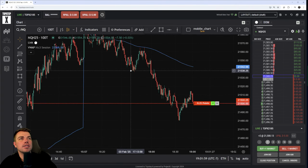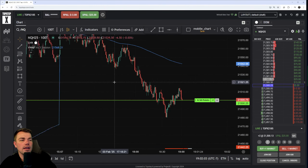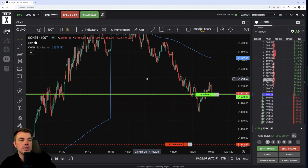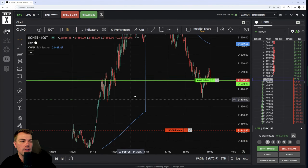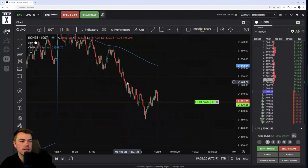What's the benefit of setting the time frame to ticks, like 100 tick? I just like the 100 tick because it has no time involved with it. Time is irrelevant. It's more about the clean price action, and it's more zoomed in. I just like it. That's it. Personal preference.